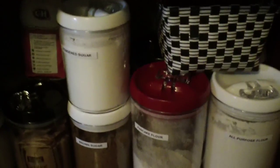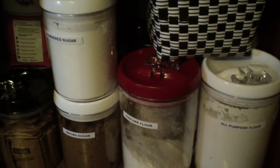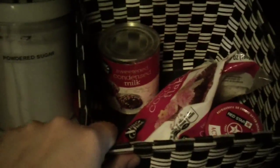Okay, and then on the bottom shelf of this side of the pantry is all of our baking items. So we have all-purpose flour, we've got sugar, there's wheat flour, pancake flour, brown sugar, powdered sugar, cornstarch, there's cocoa powder back there, and there's extra sugar because it was on sale, and there's gelatin and some ice cream salt.